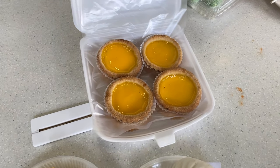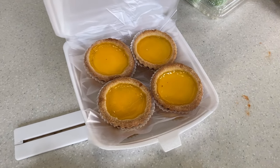Yeah, they've been on display at that place, so let's see if they taste good. That custard is really, it's sweet. It's firm, solid, chewy. I like these. It's not too sweet, but it's pretty decent. It's a pretty decent egg tart. You guys gotta get these if you're here at the Hawker Center.